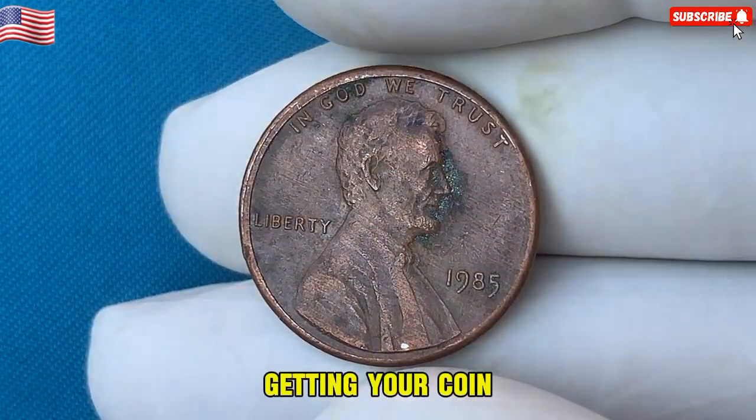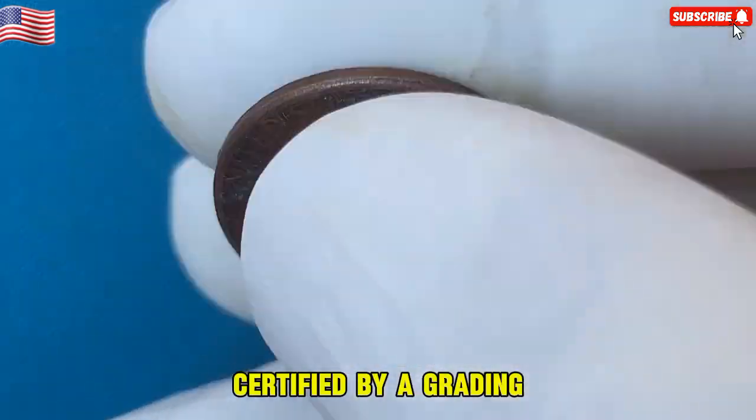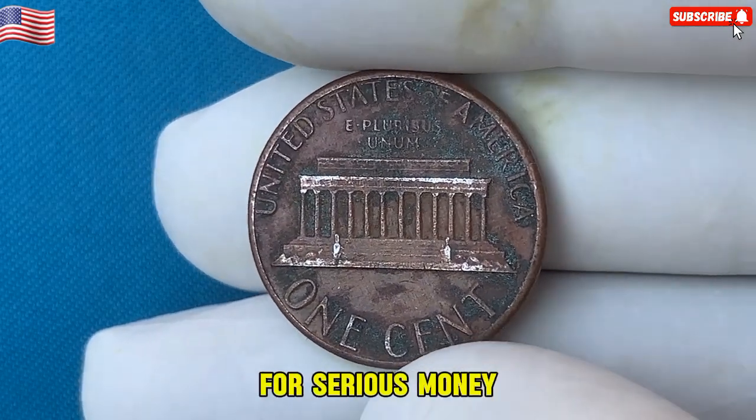Finally, consider getting your coin professionally graded. A coin that's certified by a grading service like PCGS or NGC with a high grade and confirmed error can be sold at auction or to collectors for serious money.